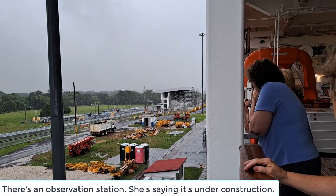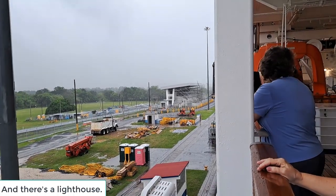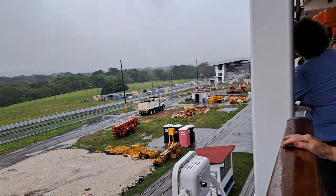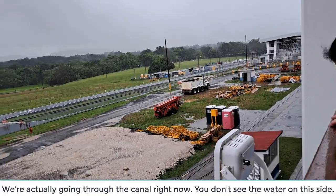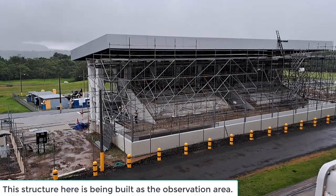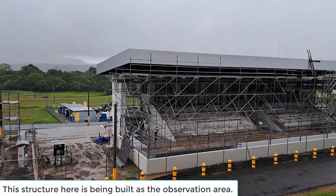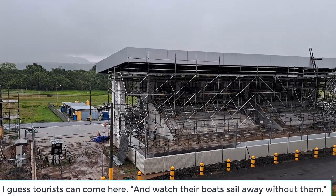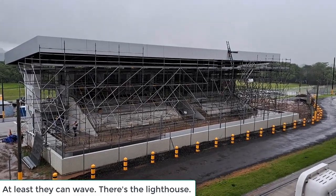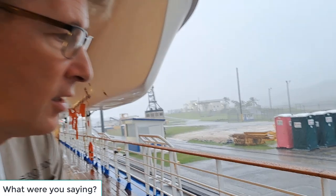Oh, there's an observation station. That thing under construction. And then there's a lighthouse. So we're actually going through the canal right now. We don't see the water on this side. This structure here is being built as the observation area. I guess tourists can come here and observe, and watch their boat sail away without them. At least they can wave. And there's the lighthouse.